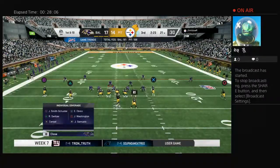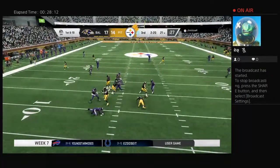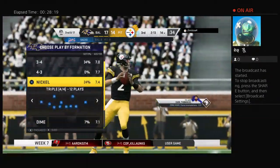The Pittsburgh offense at the line to start their next drive. They're down in this game. A chance for the offense, though, to put something on the board. And he goes down. The Ravens able to get to him. Matt Judon makes that now 8 sacks for him on the season.